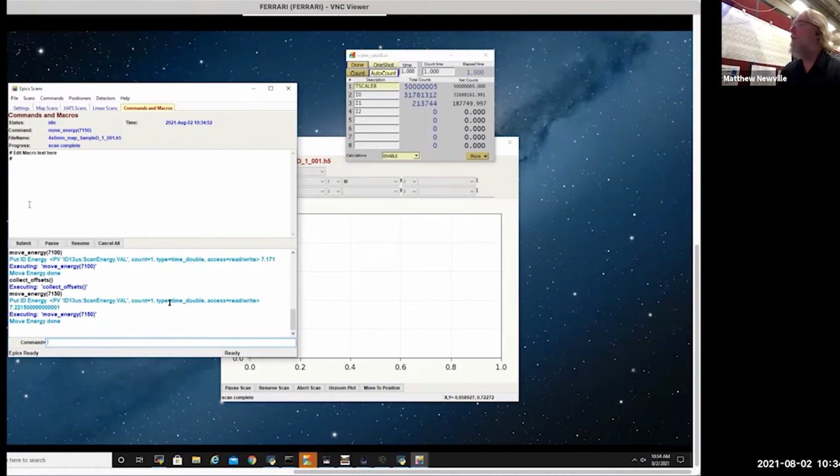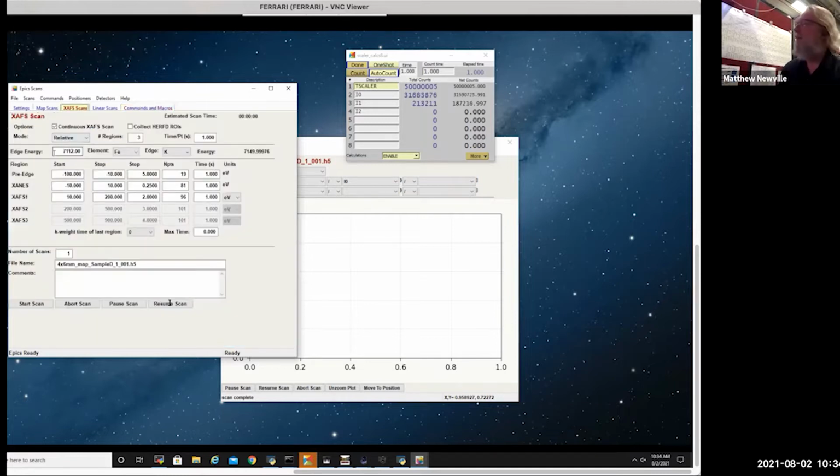So now let's do an XAFS scan of that. We're going to do iron. The nominal value in many books is listed as 7112. It's not right, but that's the nominal value. And we're going to do our classic XAFS scan. I'm saying we're going to do steps across in the pre-edge range. I'll make that be 2.5 eV steps. And then in the XANES region, we'll want to sample that better, so I'm going to do finer steps than that. I'm going to do 0.1 eV steps.